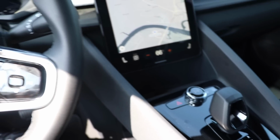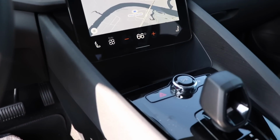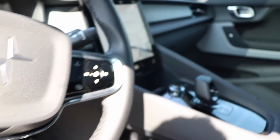Interior design was modest, minimalist, and what you'd expect from Polestar's parent company, Volvo. However, and ironically, if you're coming from a Tesla, the dash may feel a bit busy with its various buttons in the middle console and steering wheel. The front seats offer ample room for the driver and passenger. The back seats, however, leave a lot to be desired for adults.